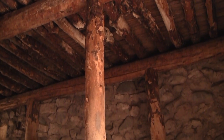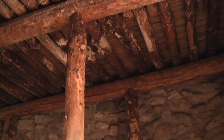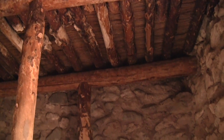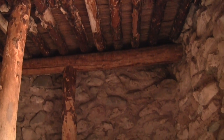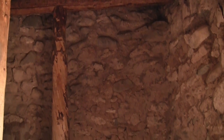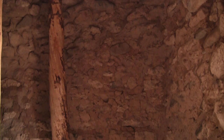Quite a system in here to make sure the roofs are dry, all the rock work, all the posts and beams. These people knew what they were doing construction-wise.